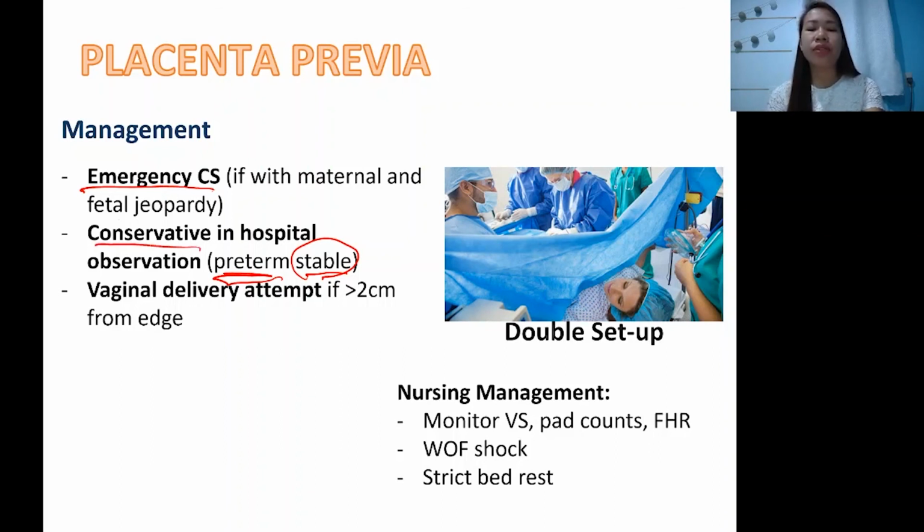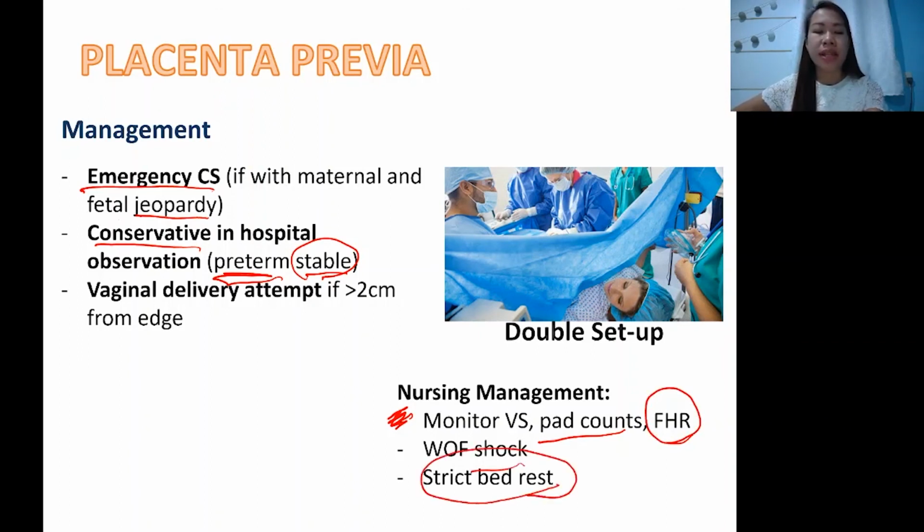Ano ibig sabihin ng conservative management? Complete bed rest si mother. Hindi siya pwedeng pumunta sa CR para umihi. Dapat talaga bed rest lang siya. And then, monitoring of the vital signs should be done regularly with pad counts. Titingnan mo kung gaano karami yung bleeding niya. Kapag severe na pala ang bleeding niya, then that means pwede nang the mother is already in jeopardy. Baka mag-hemorrhagic bleeding siya. And of course, most important, check natin si baby, yung fetal heart rate niya. Watch out for shock and dapat strict bed rest.